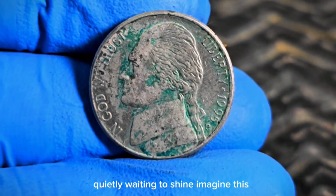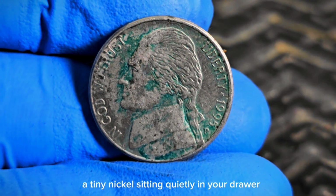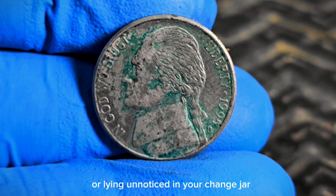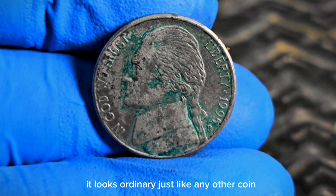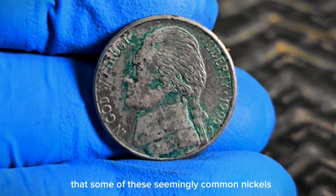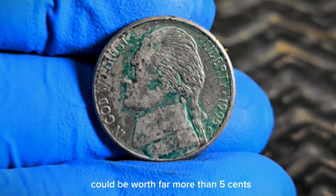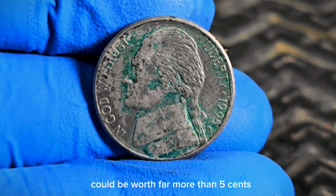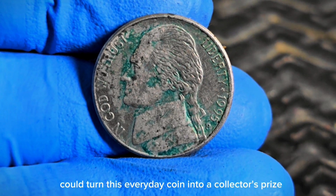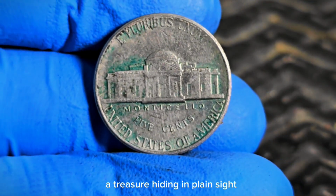And now, imagine this. A tiny nickel sitting quietly in your drawer or lying unnoticed in your change jar. It looks ordinary, just like any other coin. But what if I told you that some of these seemingly common nickels could be worth far more than 5 cents? That a small detail or rare flaw could turn this everyday coin into a collector's prize? A treasure hiding in plain sight?